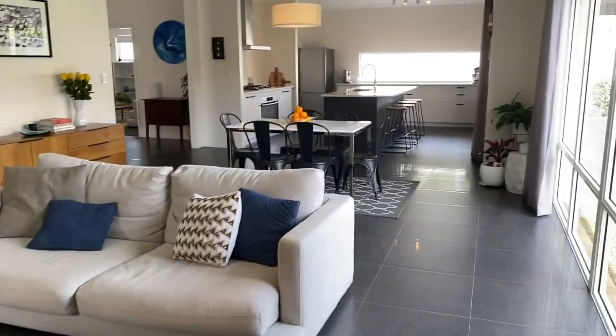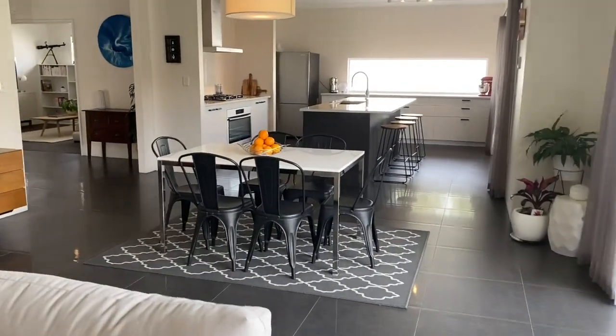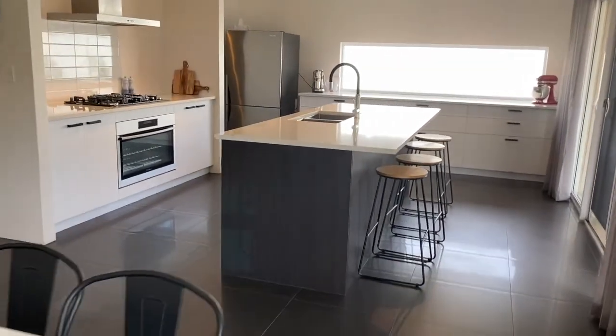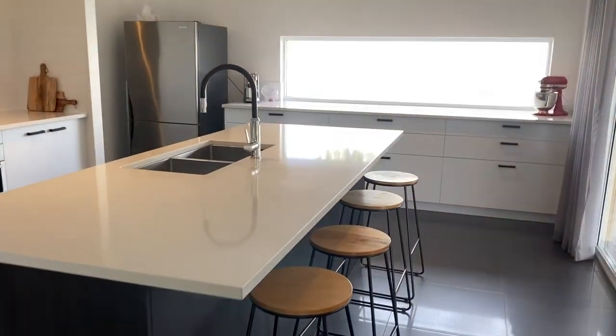Let's pop out. You're getting another view again of the living space, as we'll go from here outside.